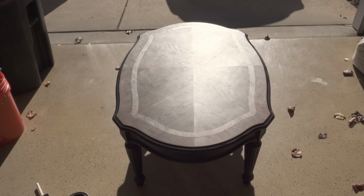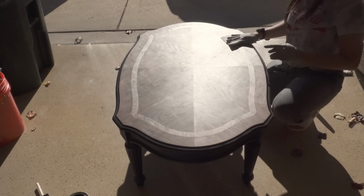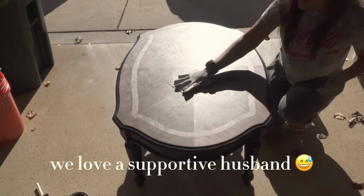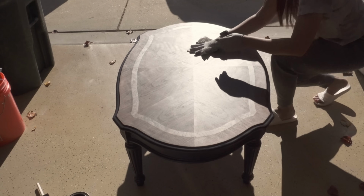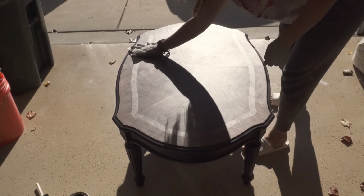It looks really good. It looks good, right? It looks so good. That looks so good, babe. That looks great. That looks amazing. From $25 looking like it's $200.